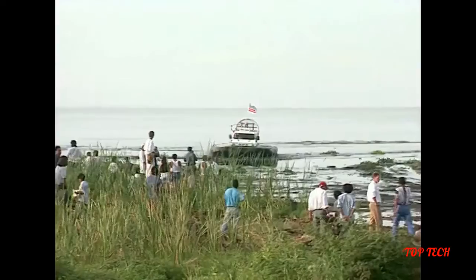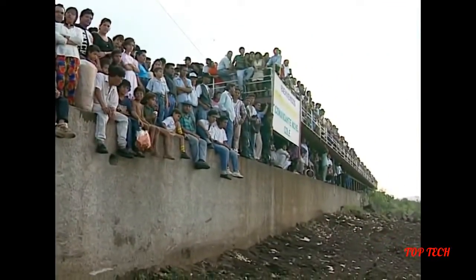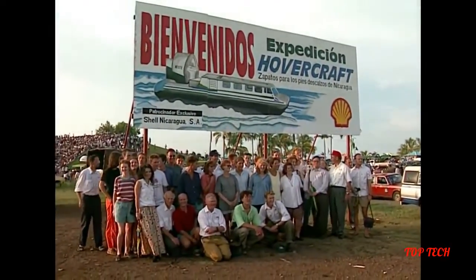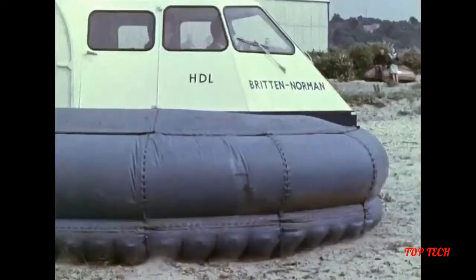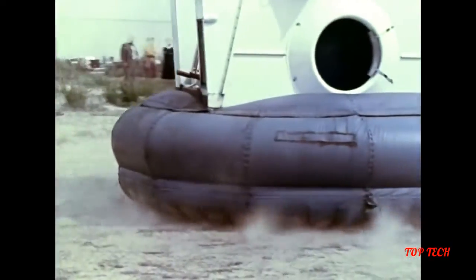All across the developing world, there are situations where this unique British invention can make all the difference to the standard of living of very isolated people. But the countries who need to buy them do not have the hard currency to do so. Over the past 40 years, the hovercraft's astonishing capabilities have made it invaluable in many roles. But how will we use its unique advantages in the future?